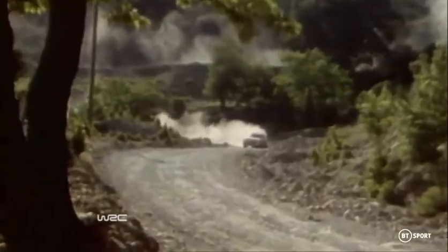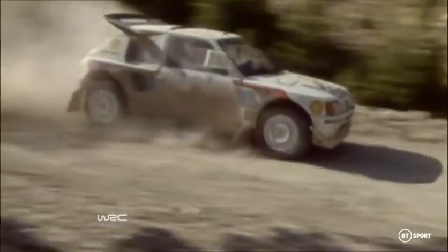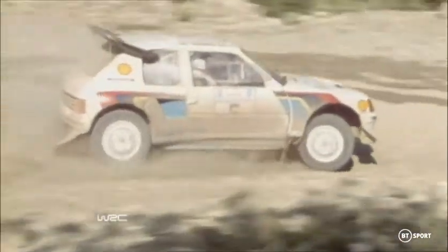The Peugeot 205 was not only a fantastic car and a revolutionary concept, but the Peugeot 205 also played an important role in rescuing Peugeot, as they were on the brink of collapse at that time, and without the 205, it would have gone belly up.